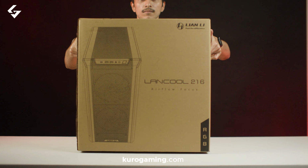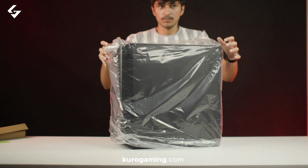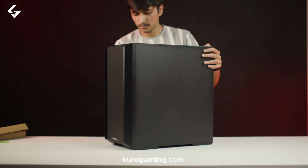Our components find a sleek home in the Lian Li Lancool 216 case, offering stunning design and efficient airflow.